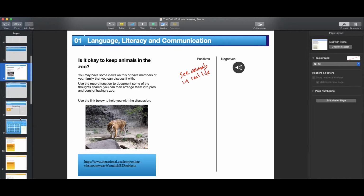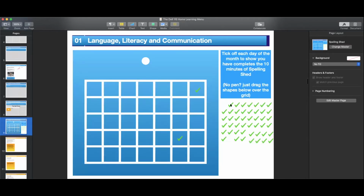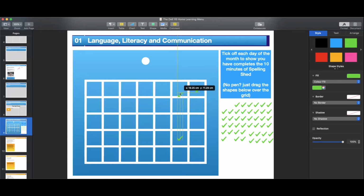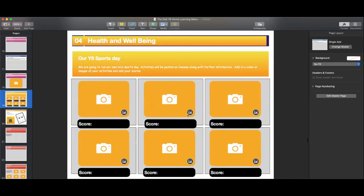So the whole book goes through different approaches to that, you know, elements where you can add in photos, elements where it might just be a drag and drop. So in this case, it's him keeping check of whether he's done his Spelling Shed activities each day. So this is just a case of ticking the boxes to say that you've completed a week. And you can see there's a range of different modes of being able to add in the work that he's done. So that's just a couple of examples of how to use that.